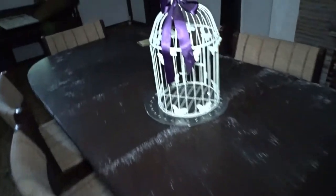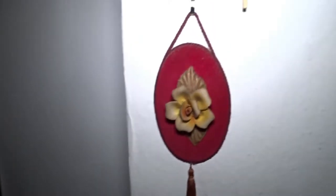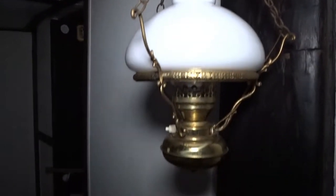Table, a birdcage. It looks like it's been put there recently. Yeah, it does. So someone's just bought this property, I believe. Loads of food. Yeah, I don't want to be here too long. No. Look at the old lanterns, guys. Oh, I didn't even notice.